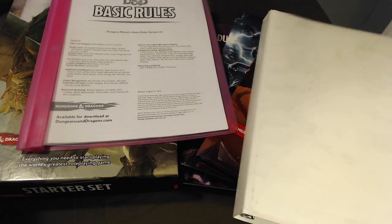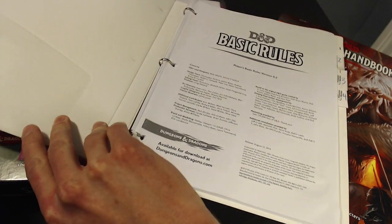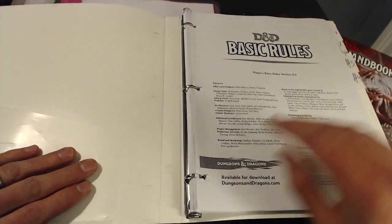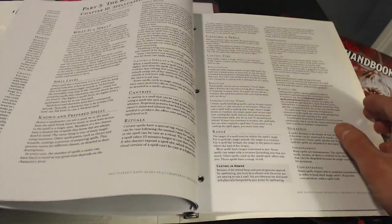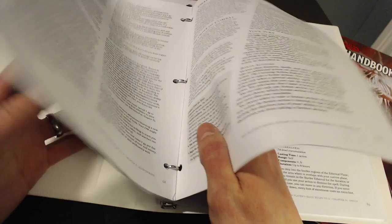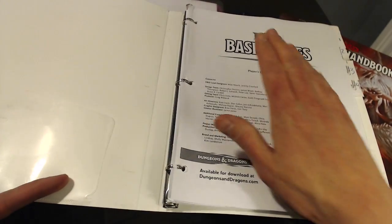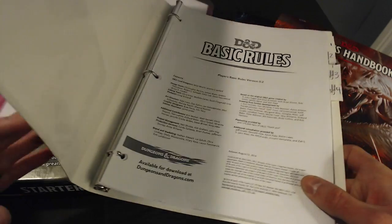But as we take a look here, the first thing I printed out is the D&D basic rules. The basic rules is all that you need to know to get going in the game, and it gives you character creation rules, rules for combat, and just the basics of how to play the game. Magic, gear. So this really has everything you need to play the game for absolutely nothing. It's free, all right? And they've updated it since I printed this one out. But anyway, you should check that out if you're interested.